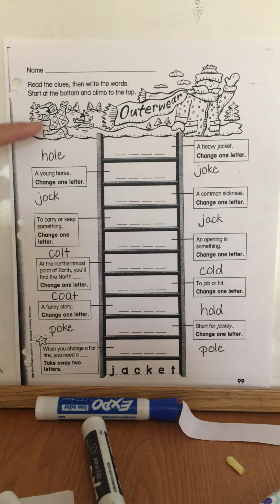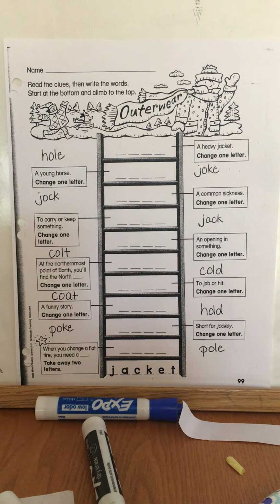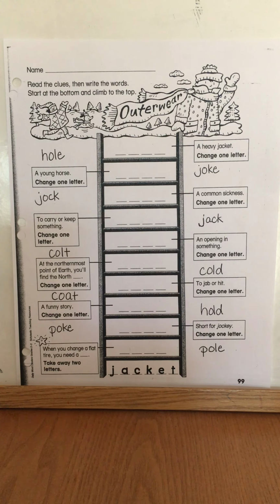Just to remind you, all the words that you'll be using are scattered around the page, but not in any particular order, so they are not written above the clue necessarily. You will start at the bottom with the word jacket, and that's the word that you're going to be starting with. And you can work on this page, but you can also use these if you have some magnetic letters at home. You can spell the word out and actually practice making these words, or you can write it on a separate sheet of paper, or you can just work on this page too.